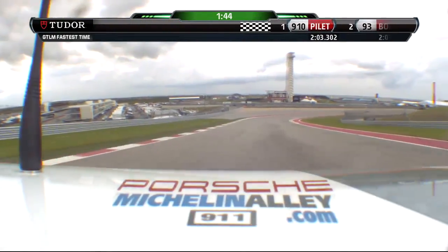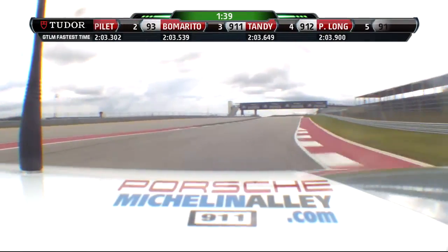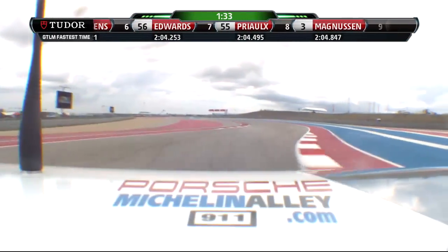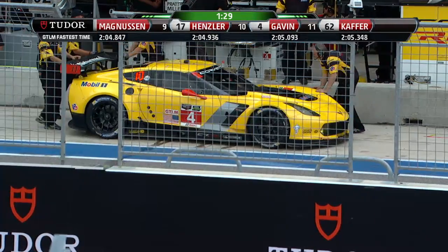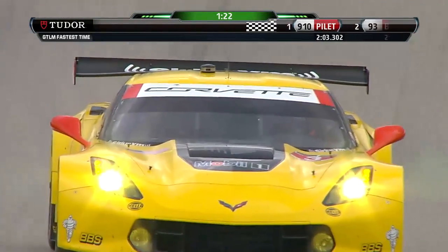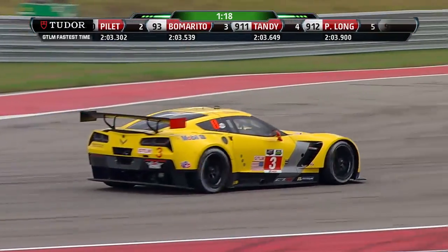It is still Pillet, Bomarito, Tandy, Long, and oh, but look at Goossens now. He moves up and displaces Edwards out of the top 5. And Oliver Gavin and Pierre Caffer have called it a session. They have both come into the pits, so they will not be improving upon their times, which means Oliver Gavin starts 10th, Pierre Caffer starts 11th. Wow, that's huge. And Andy Prio comes in as well. He will be starting 7th.